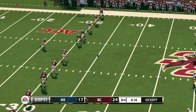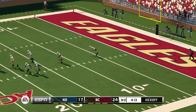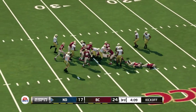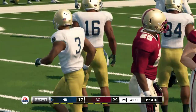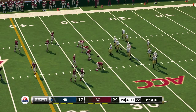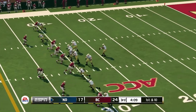And it looks like they're ready for the kickoff. He'll return it from the 3. He's tackled at the 30. Kickoff returns 27 yards. This deficit can be easily overcome, sure. But they have to be thinking if they don't get something going on this series, the burden is going to be felt by their defense.